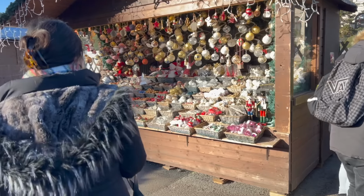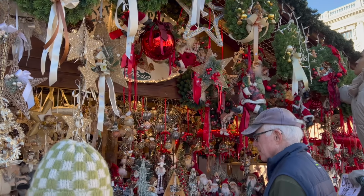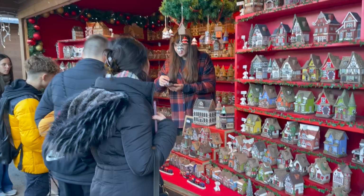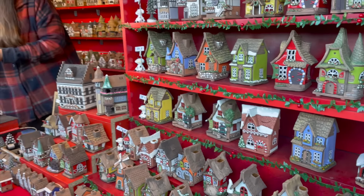So cute! Make sure you bring cash. We weren't fully prepared with how much cash we needed, so we couldn't buy too many things. But I did buy one of these little houses. They're so cute, and they're made in Lithuania, not Vienna.